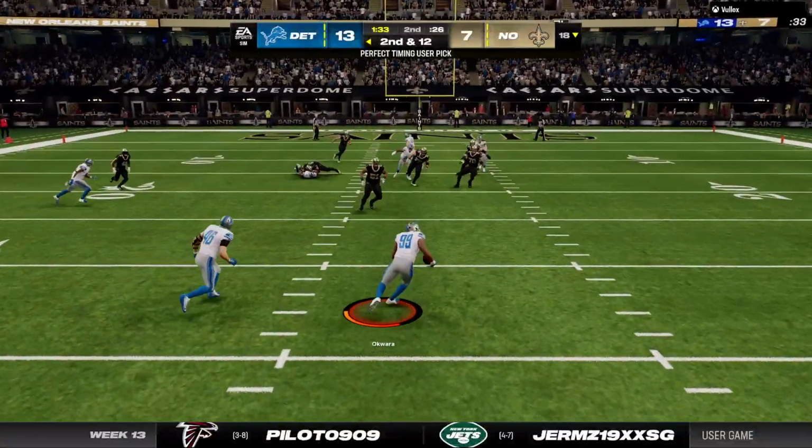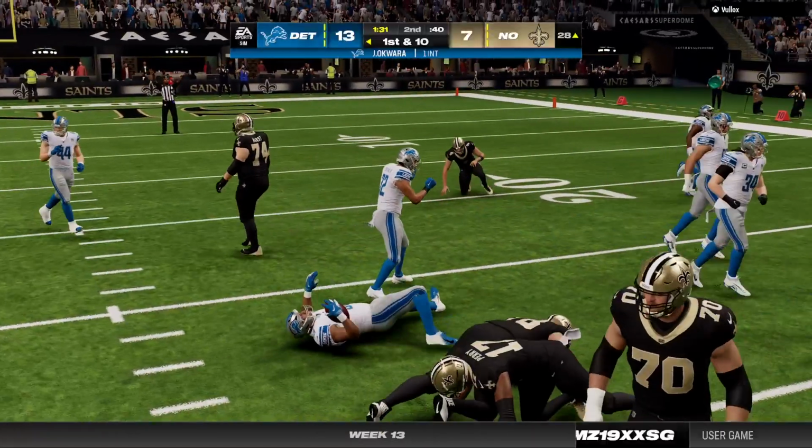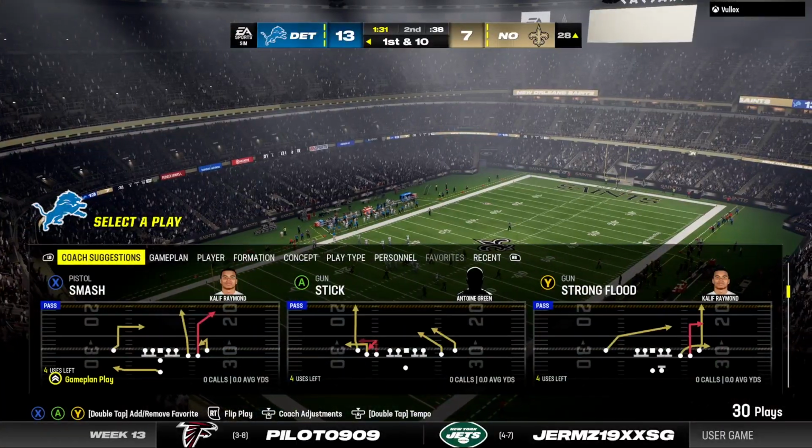Looking for Johnson, and it's intercepted. And this return is going to be halted right around the 28-yard line.